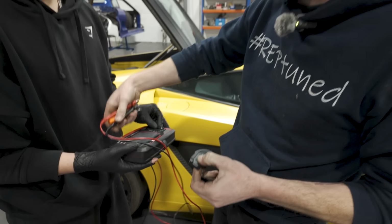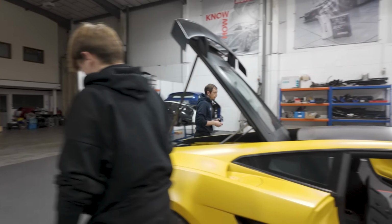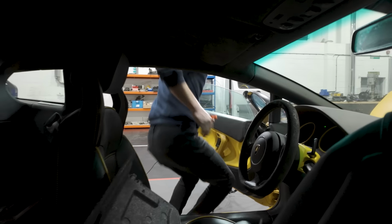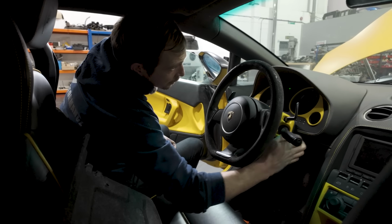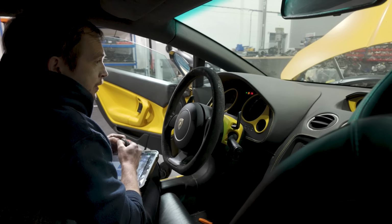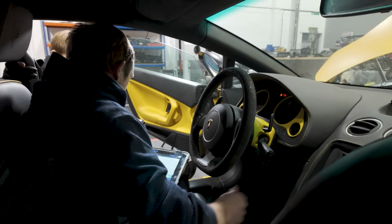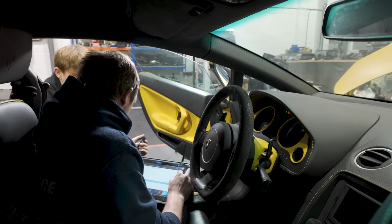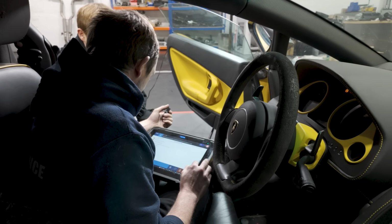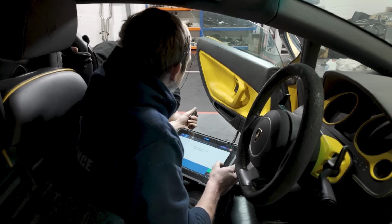Well, let's see if we can fix one thing then. See if we can code the fob in. So we can at least, where's Texas? There it is. Right. Nav, airbag, ABS, spoiler, steering. Is it key? Is it this?